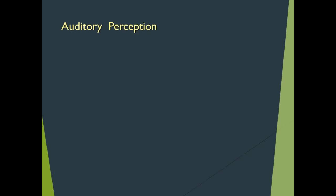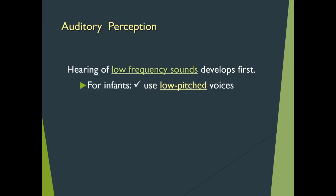Switching over to auditory perception. We begin with vision because we're discussing all the senses that receive information from outside of the body. For auditory perception, we are thinking in terms of sound. What becomes evident is that low-frequency sounds develop first. For infants, low-pitched voices are the first ones as far as their preferred mode of hearing.